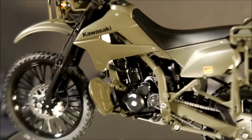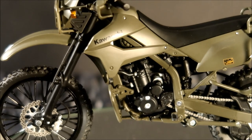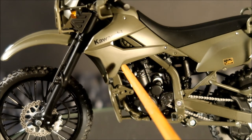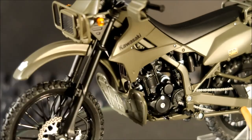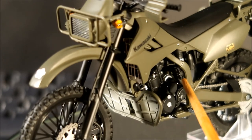On the other side here you can see this water hose that goes to the radiator here. There's your starter right there. It's a pretty accurate representation of a real motorcycle engine. Okay, there's your shifter, the left foot peg, this is the left side cover. I don't know what this is. I'm not really sure what that is.